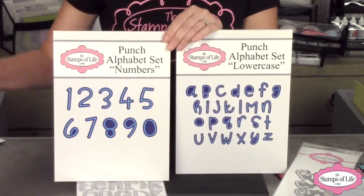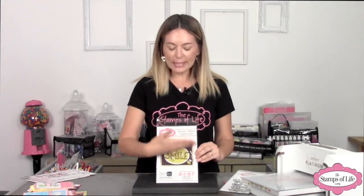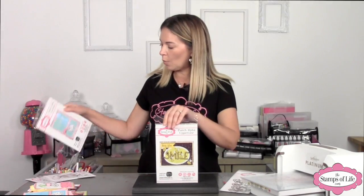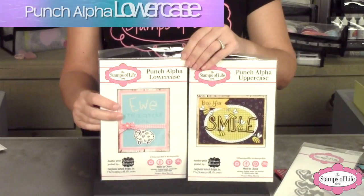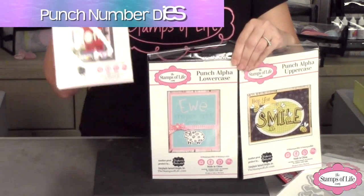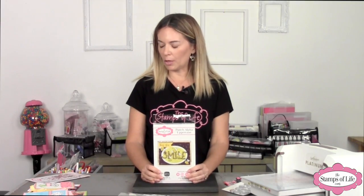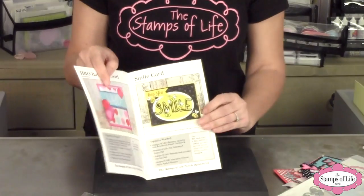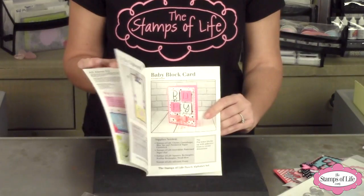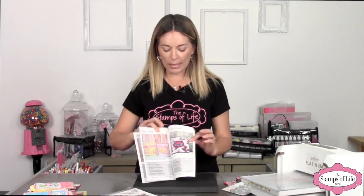So I know a lot of you are already going to the website to order these because that's how long you've been waiting for them. But the nice thing about these, and I'm going to share them with you, don't worry, is this is the uppercase. It's available on the website. We now have even the lowercase punch alphabet on the website, and also the punch alphabet on the numbers as well. These two are the ones that sold out immediately on HSN. Now we have them available on our website. Also on our website, you won't get the booklet, but you will get the PDF, so you can download this and print it if you want to. It shows a lot of the fun samples that I had on the air.